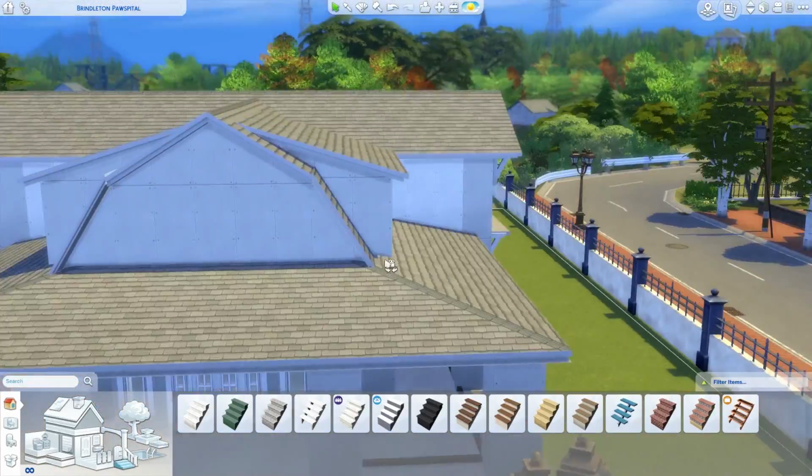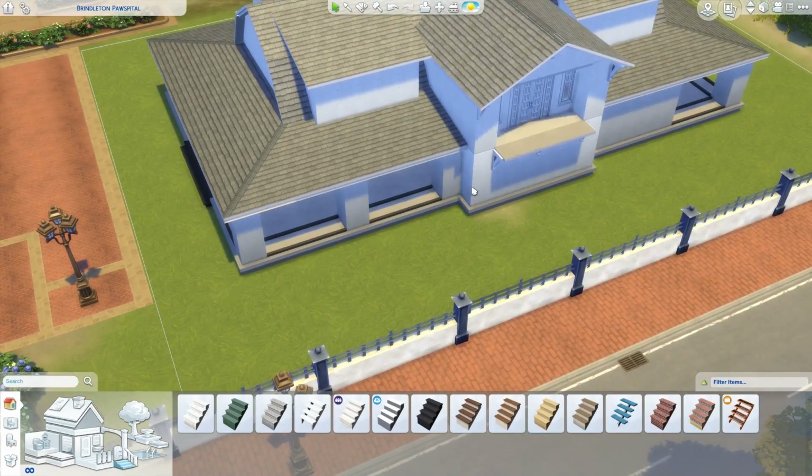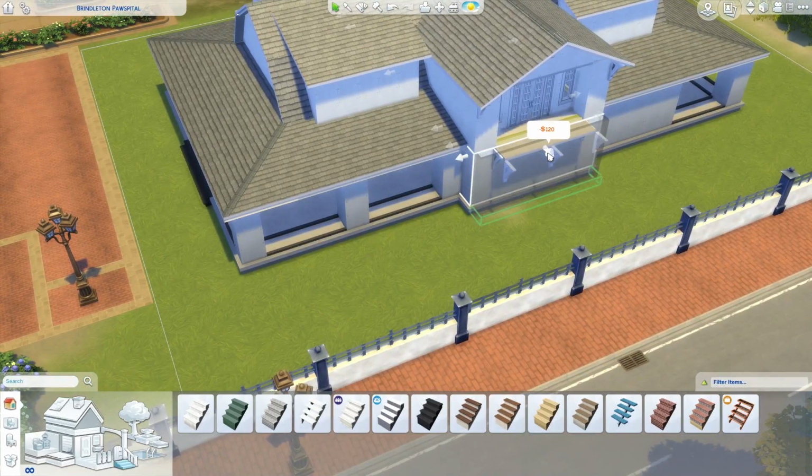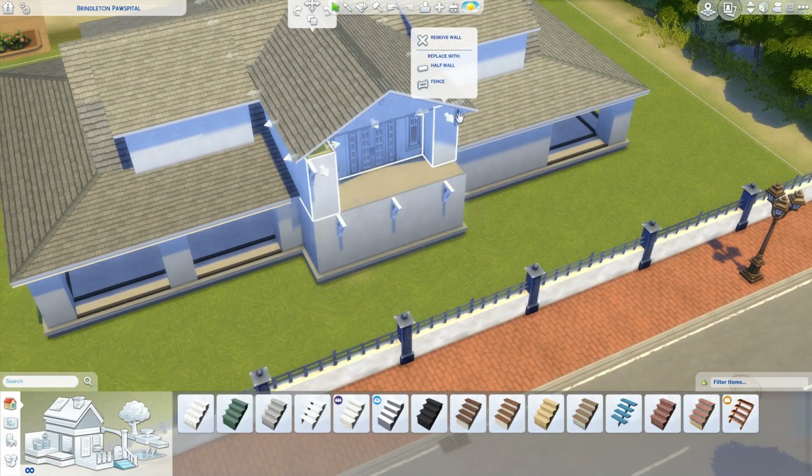Okay, so there it is. Yeah, I'm so glad they added the ability to pull out the eaves on hip roofs. That just looks so much better, but now I'm wondering if maybe it'd be better if we pulled this forward a little bit. Yeah, okay, good. It's pulling those things forward some.